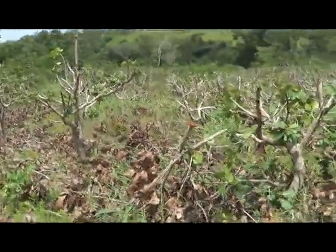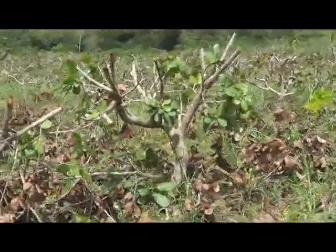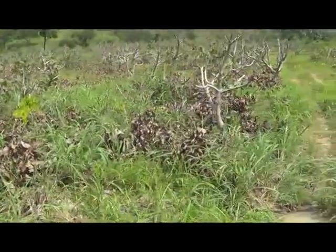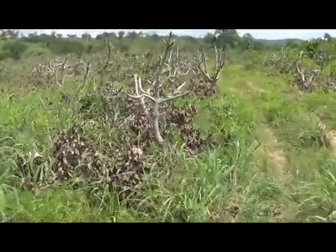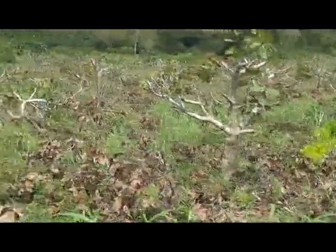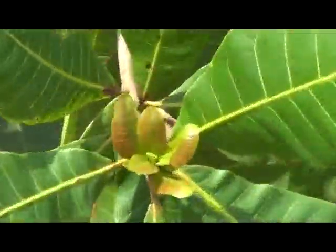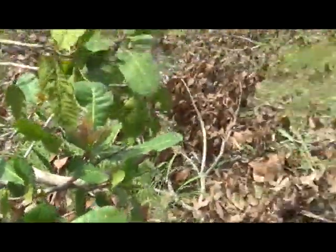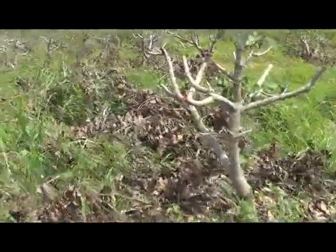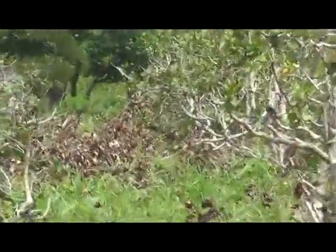Here starts the third part of our plantation. If you see all the trees, it's 5 meters between them. And on this part, we have 400 trees on 1 hectare. You see, after we cut, the new leaves are coming, for regeneration of all the trees. And next year, we will have more and more harvest because we have cut all the trees. From here to there, all those parts are 250 hectares.